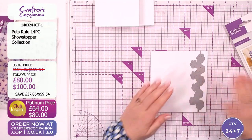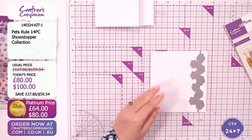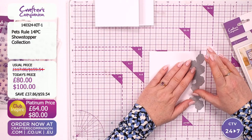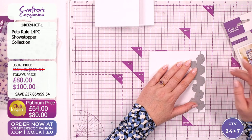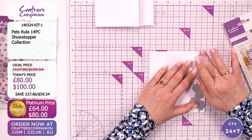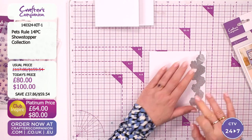So all we're going to do is take some low tack tape. Let's just take that one and that one, and then I'm going to use my glass mat just to make sure that I'm getting that straight edge. So on the top, on the bottom there, and there I can see, yep, perfect, we've got that lined up. So just pop my tape down, and then we're going to run that through the Gemini. So nice and easy there.